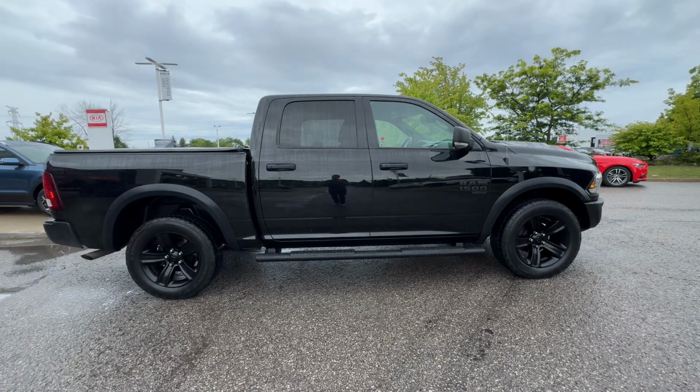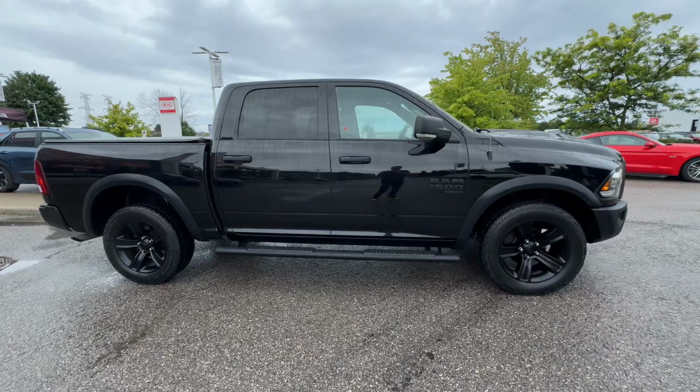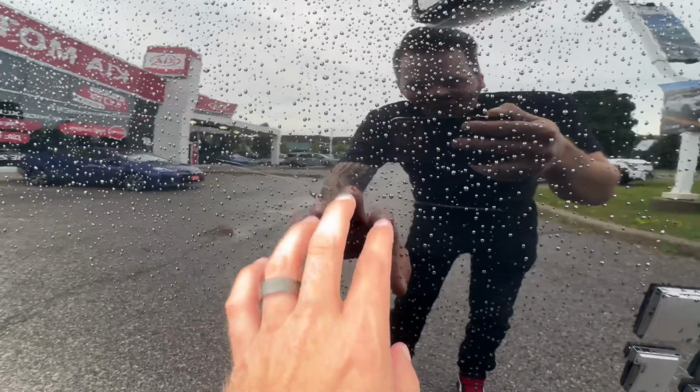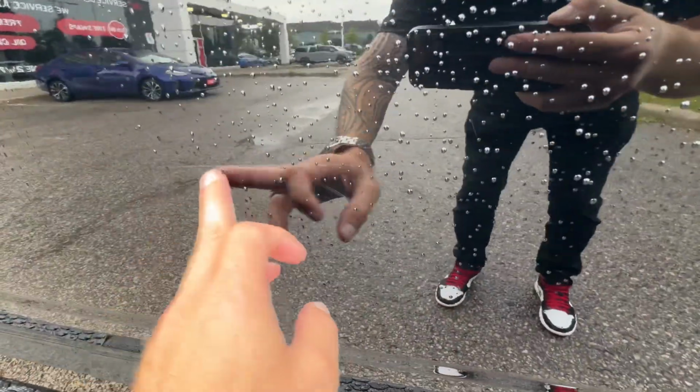So I apologize. Usually we're a little bit more in depth with this, but if I do see something, I will point it out. Like right here, I think. Just having a look. Yeah, so this is light. This is not a scratch. You can kind of see it right here, if I can get some of the water away. Anyway, there's some light scuffs there.